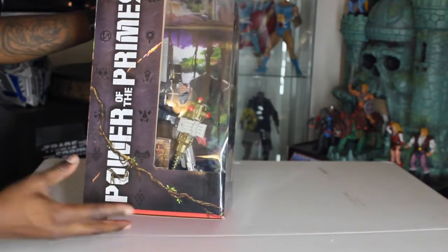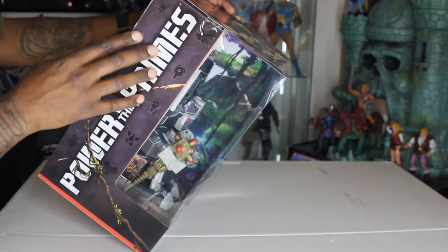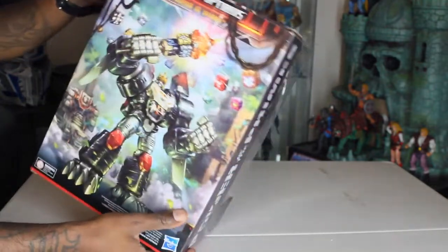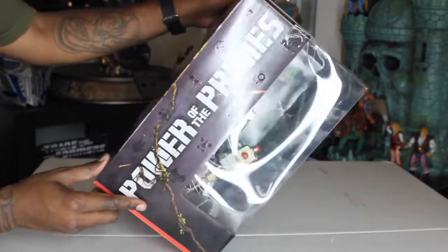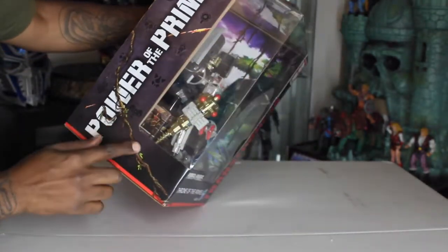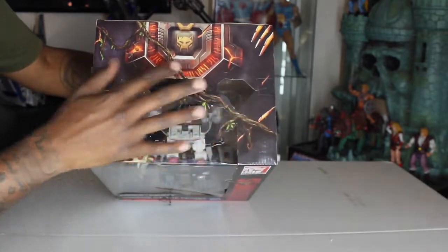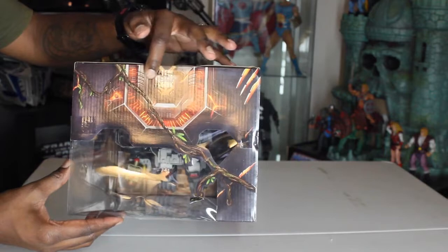Power of the Primes. There's a lot of embossed printing on it too, with the different symbols of the Prime Masters along the side. So it's a little bit raised. Some of the branches going around, it also continues at the top right here. So they did a really good job on the design. You got that logo right there.